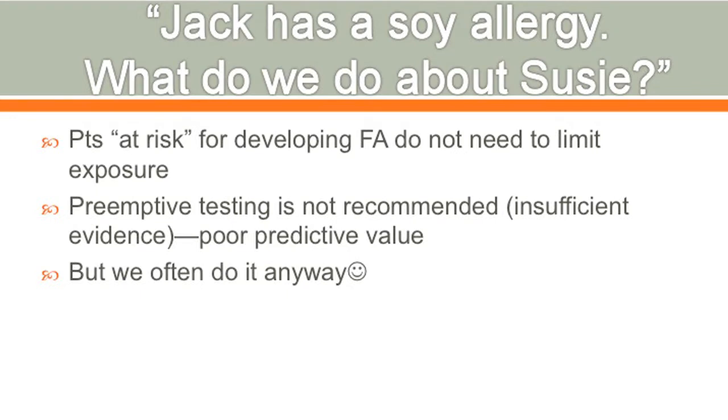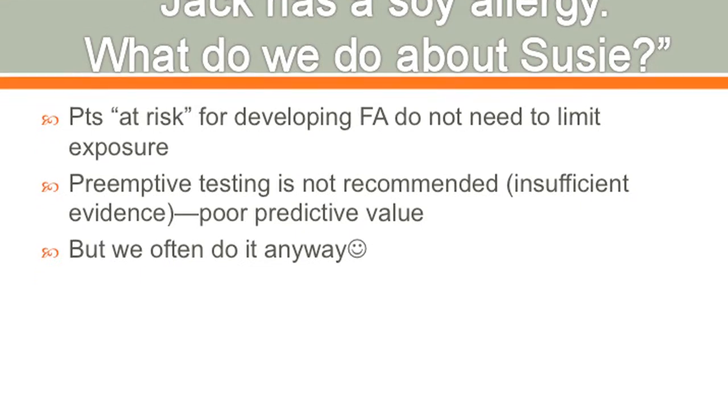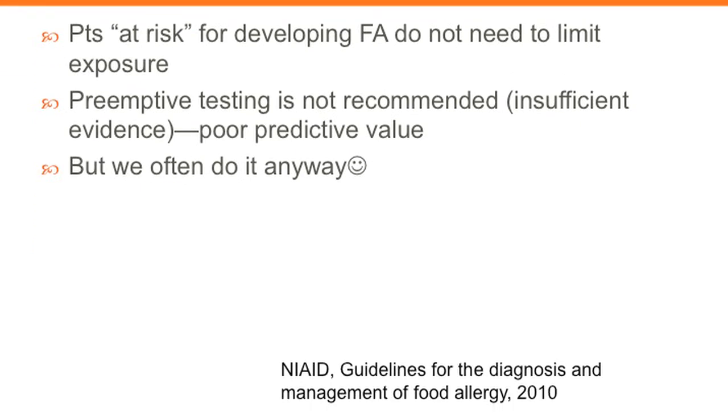So currently the understanding, given the thought that avoidance may be more harmful than good, is that patients at risk for developing food allergy do not need to limit their exposure to foods. So in general, we tell siblings of those with food allergy to introduce foods as normal after 4 to 6 months. Preemptive testing is not recommended. However, we do it as a service to our patients anyway, because I think it makes all of us feel better.